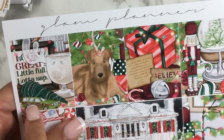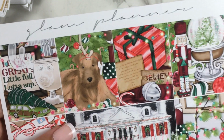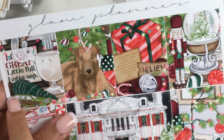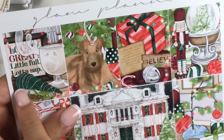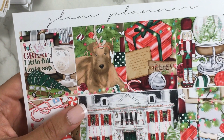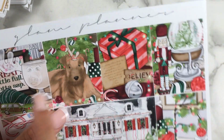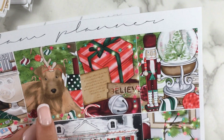This, what is that? Christmas with the Cranks or something? No, Christmas Vacation. Christmas Vacation, right? Oh man, I've watched both of those movies only once, so I didn't grow up with them. Don't know what that quote is from either. Of course, I recognize Max with his little antler taped to his forehead from The Grinch.